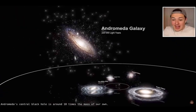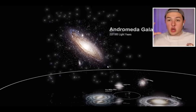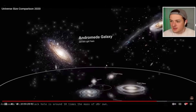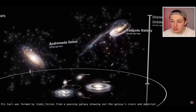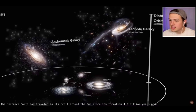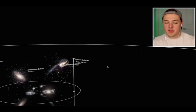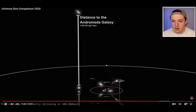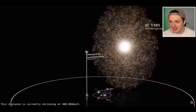And look at that! Look how tiny the Milky Way galaxy looks in comparison to the Andromeda galaxy. There's always a bigger fish in space. But the fish is a galaxy. The Tadpole galaxy. Wow. It looks so cool. Distant Earth has orbited the sun. Okay, all right. I'm actually pretty proud of Earth for being able to orbit the sun that much. It's orbited the sun 450,000 light years. Distance to the Andromeda galaxy. That's pretty darn far. What is that?